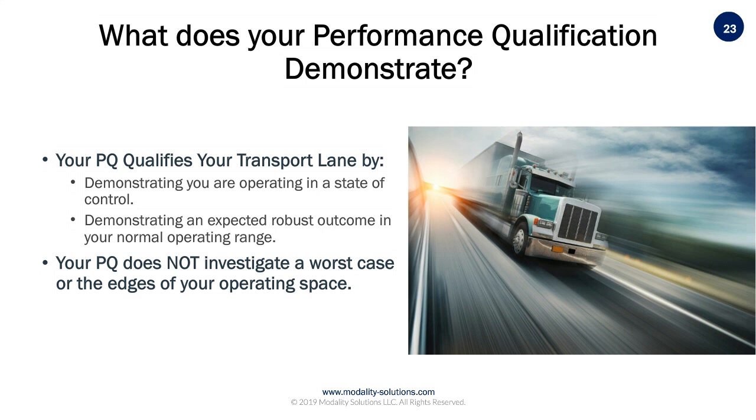So there's really no realistic way to make a PQ anything other than somewhere in the middle of your operating space, which is exactly what we recommend for our PQs, because the OQ has demonstrated the worst case performance, and that's really the right way to focus it.